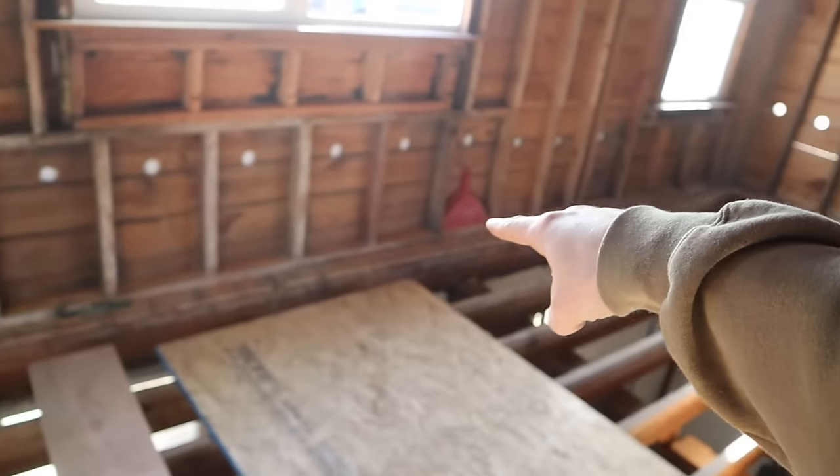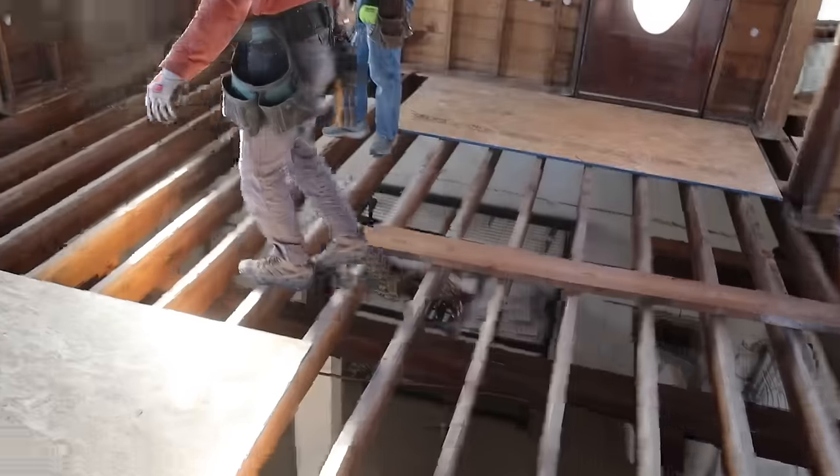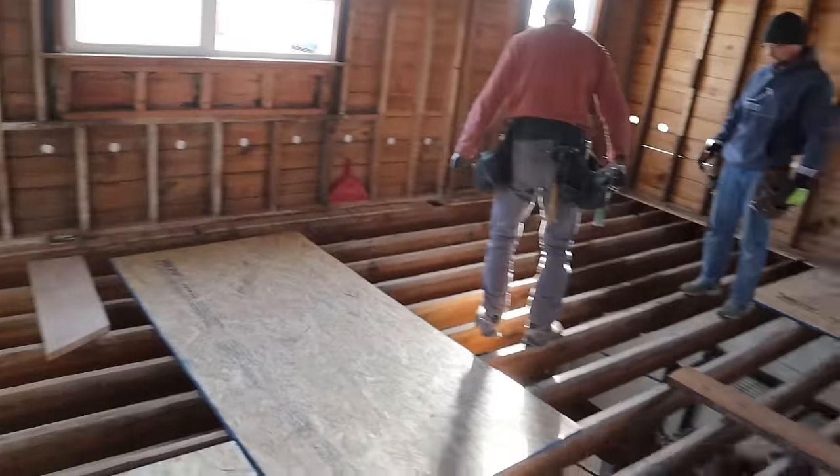So now we got the edges all done. We got Roman's metal support wall out. So this is how big the kitchen is going to be. This is all going to be kitchen in here.